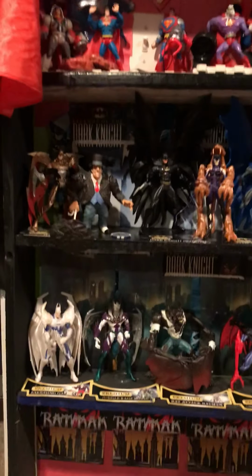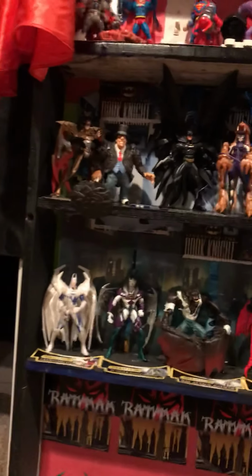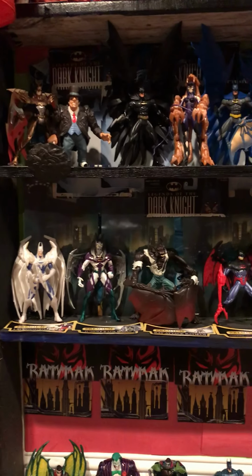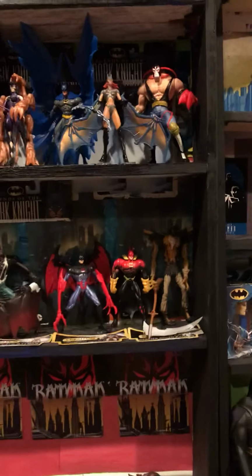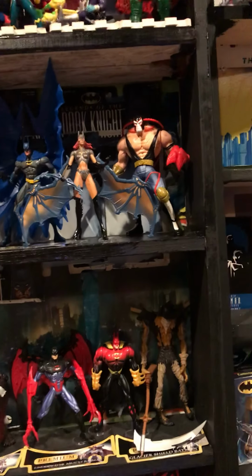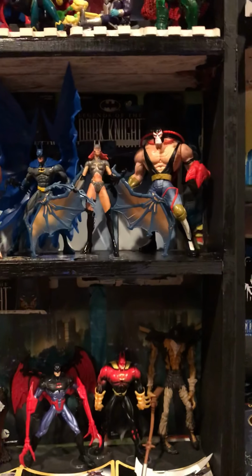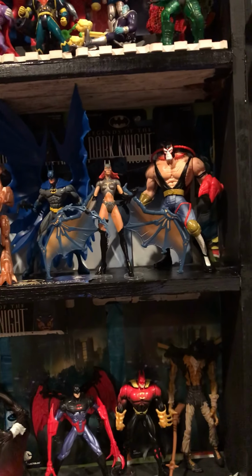Next up, we have Legends of the Dark Knight, which was kind of a strange line that came out in 1996. I think it had a lot to do with the popular Elseworlds comics and alternate world comic storylines that were going on in the Legends of the Dark Knight and Shadows of the Batman comic book series. But they gave us a really cool, they were larger. These were 6-inch figures, which were not done at the time, so they were kind of pioneers of that. Now everything is 6-inch. I know they're redoing X-Men, they're redoing Spider-Man, but these were the first back in the day, 20 plus years ago.